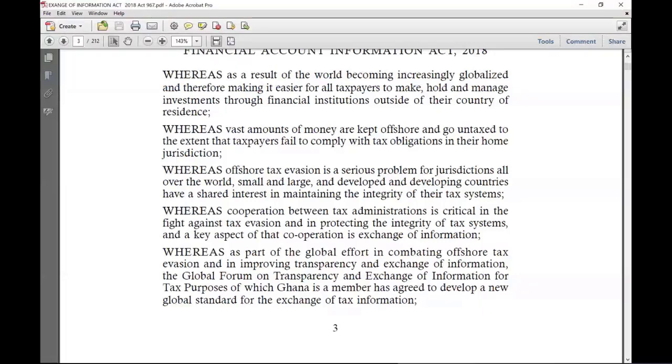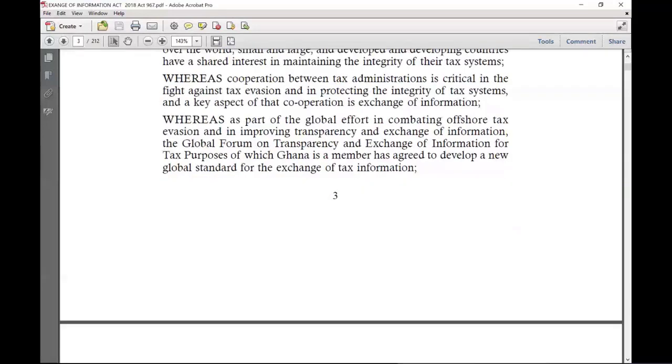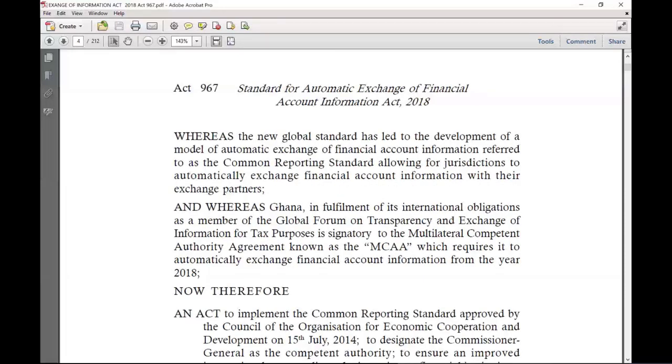whereas as part of the global effort in combating offshore tax evasion and improving transparency and exchange of information, the Global Forum on Transparency and Exchange of Information for Tax Purposes, of which Ghana is a member, has agreed to develop a new global standard for exchange of tax information. Whereas the new global standard has led to the development of the model of automatic exchange of financial account information referred to as the Common Reporting Standards, allowing for jurisdictions to automatically exchange financial account information with their exchange partners.